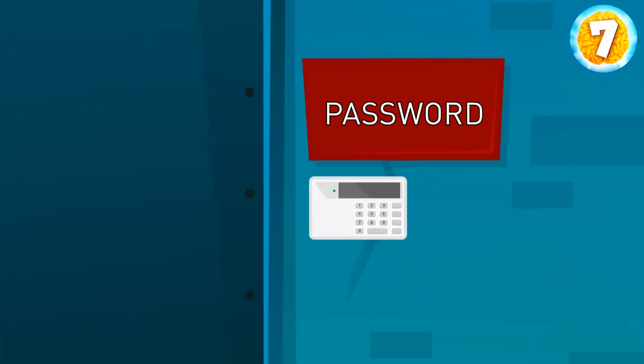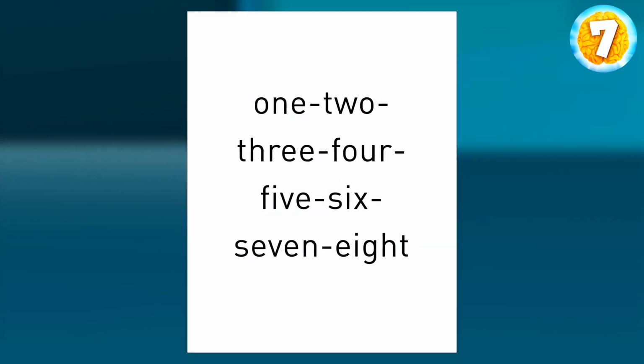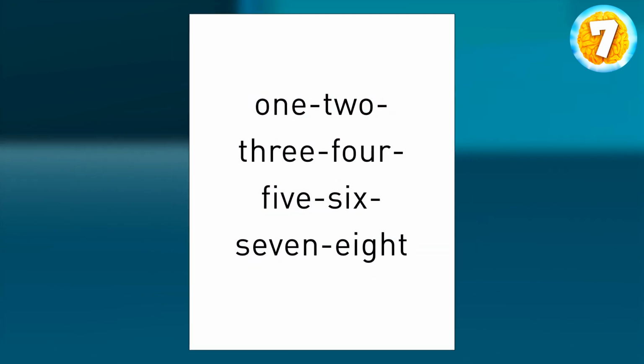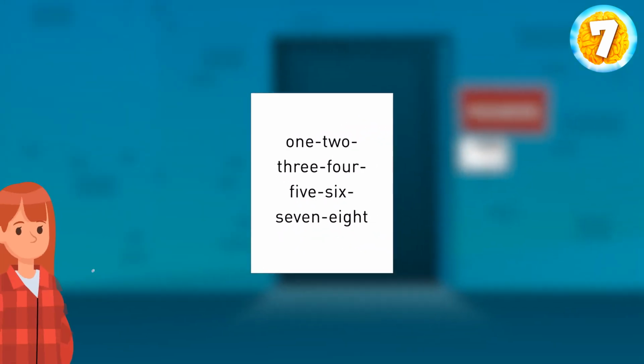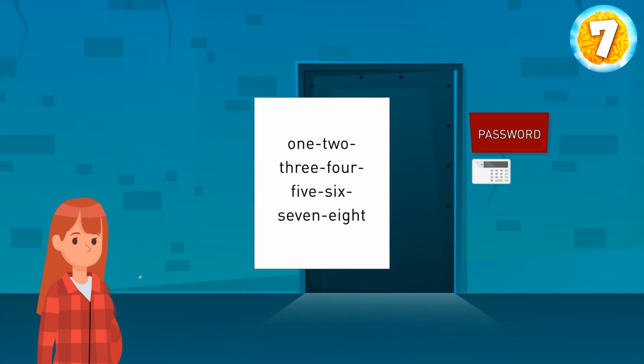That's when she noticed that beside the door, there was a little device where a red sign appeared asking for a password. Below the device, there was a piece of paper with the following hint: 1, 2, 3, 4, 5, 6, 7, 8. It took a while for her to understand what this meant. She read the note aloud several times before she finally figured out what the password was. Can you guess what password she typed into the device?